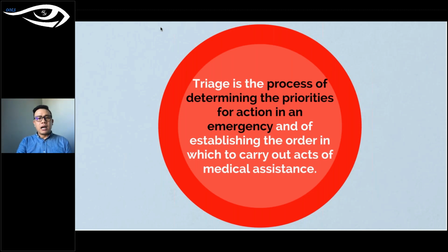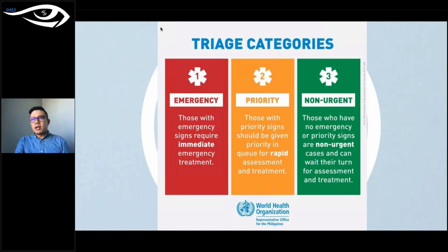The WHO came up with three categories under ocular emergency. The first one is the emergency, which requires immediate emergency treatment. The second one is the priority, which requires rapid assessment and treatment, and the third is non-urgent, for the non-urgent cases.